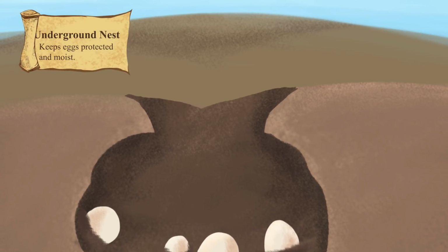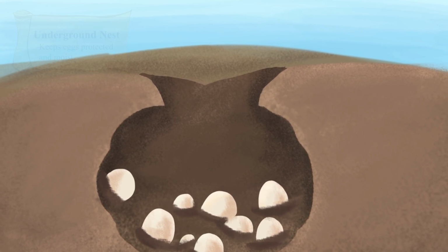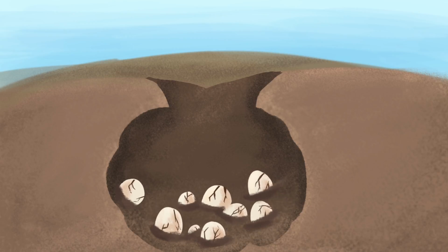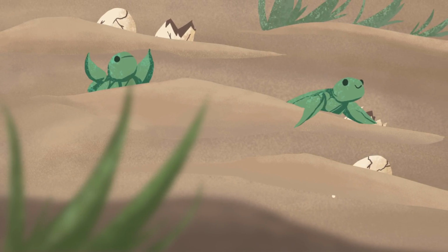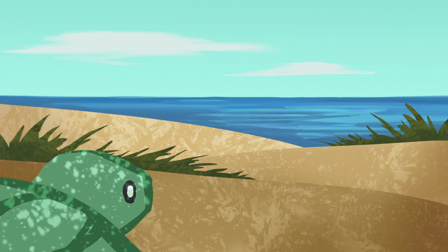The buried nest protects the eggs from predators, keeps the eggs moist, and helps maintain a proper temperature. Around 70 days later, the eggs hatch and the baby turtles crawl out of the nest. Unfortunately, 20% of the eggs will never hatch. The baby turtles now have to face the dangers of the beach before reaching the water.